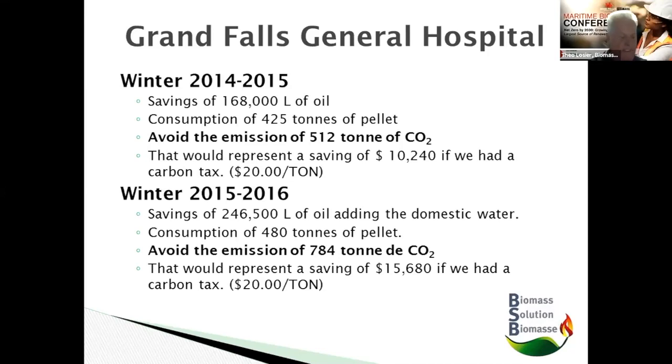Winter 2015-16, we calculated a saving of 246,500 liters of oil by adding the capacity of heating their domestic water. We burned 480 tons of pellets that year, avoiding 784 tons of CO2 emission, representing an additional saving of $15,680.